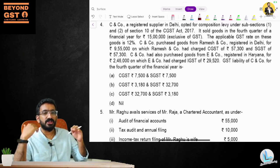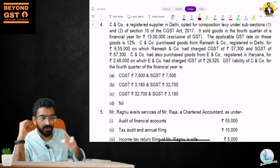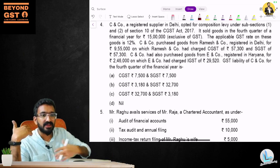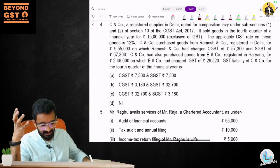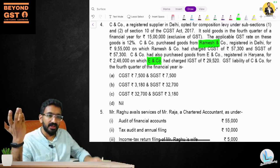What is the first condition that they have? There are so many conditions that they have to satisfy to take this. The first condition is that they cannot collect this 1% from the customer. What is the second condition? They cannot take ITC. If they have made purchases, they would have paid GST. Can they take ITC? No. So, do they have ITC eligibility here? They have purchased from Ramesh, from Suresh, from E and Company. Can they take ITC? No.